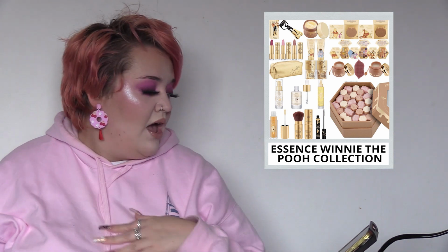This is a Winnie the Pooh collection. I used to love Winnie the Pooh as a child. I feel very socially and mentally aligned with Eeyore a lot of the time. This is fine. Could have been cuter. I really like the packaging.